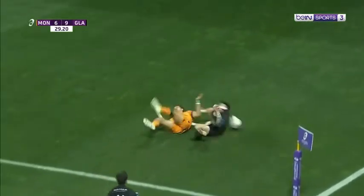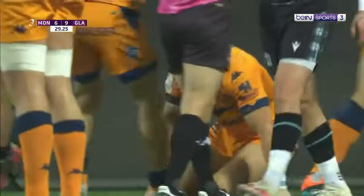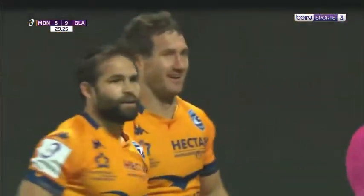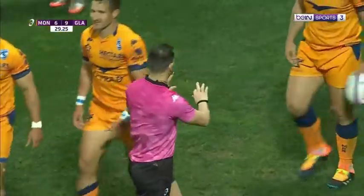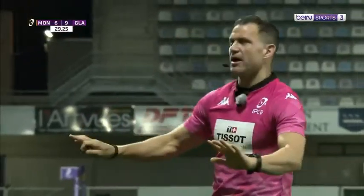Oh, Goosen, he almost had it. Price went back for the tackle. It's a penalty try. I think it's a penalty try, and Ali Price could be out. Early tackle. I think this could be 7 points for Montpellier and Glasgow down to 14 men.